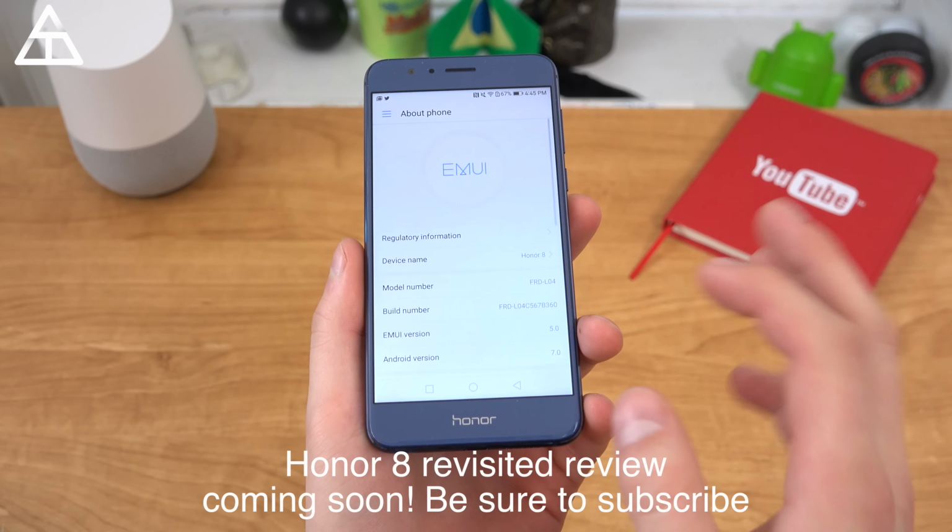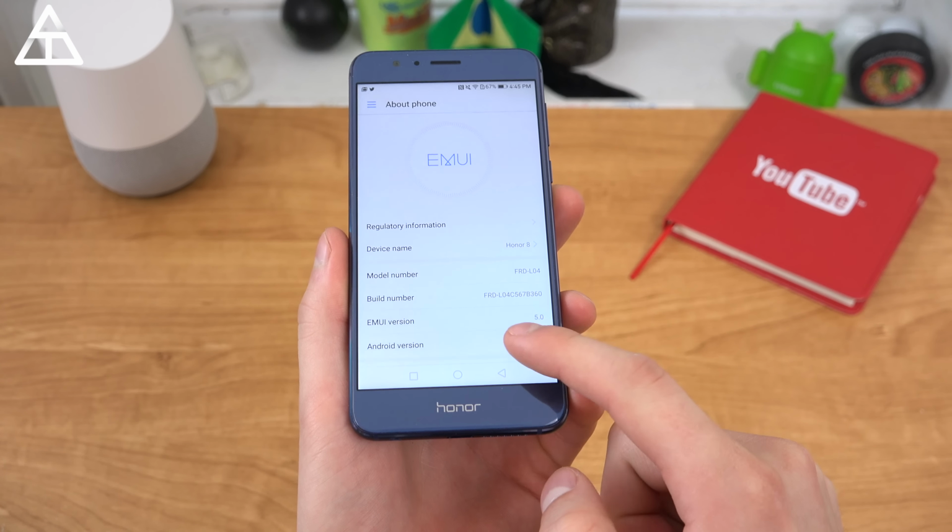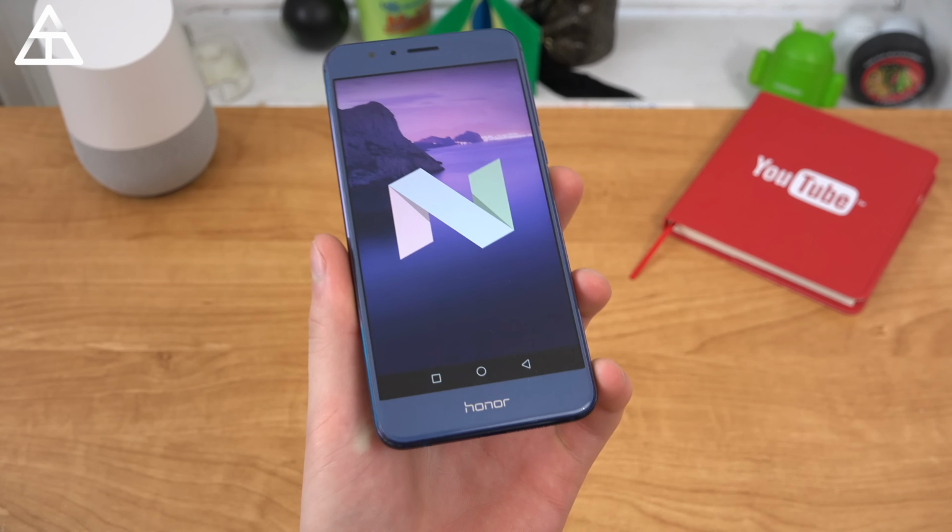So first of all, I want to go ahead and go into settings. Go to About Phone, you'll see EMUI got updated to 5.0, and Android version is now 7.0. So the Nougat update is on the Honor 8.